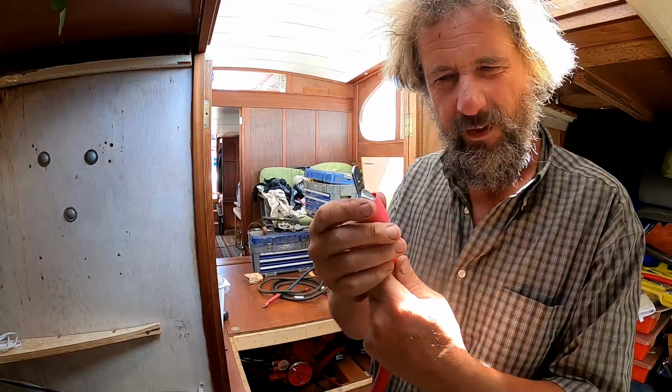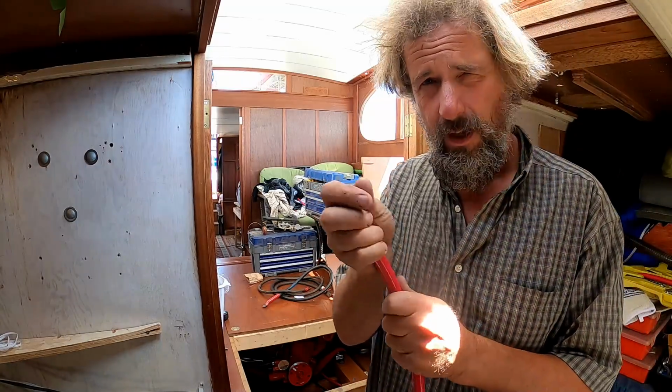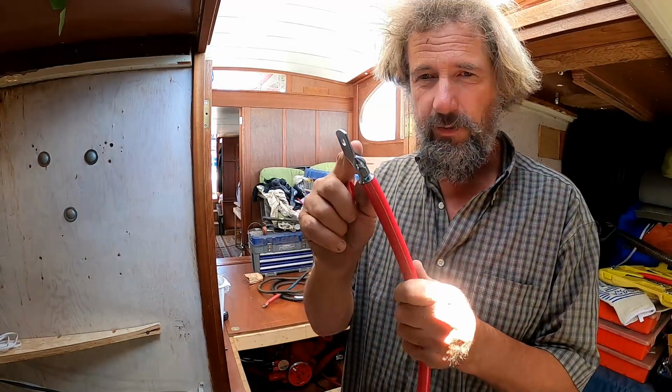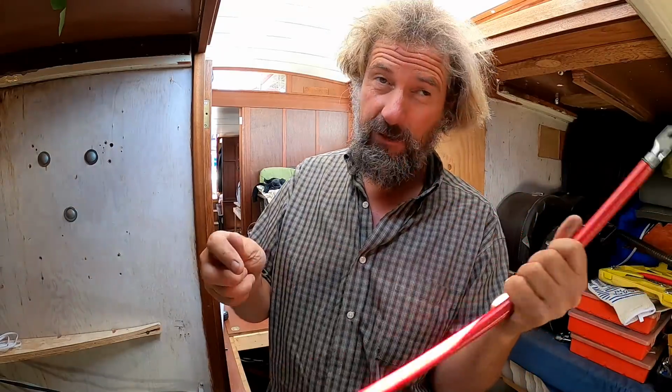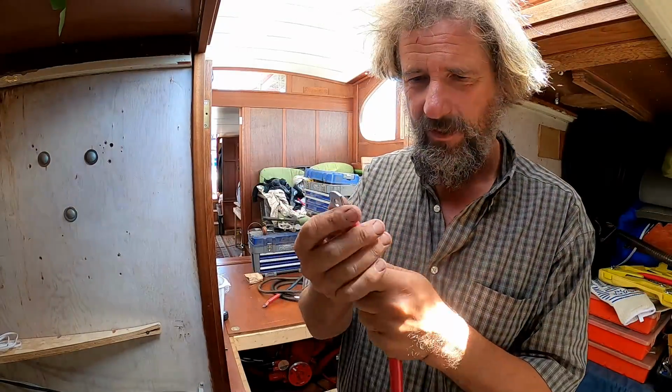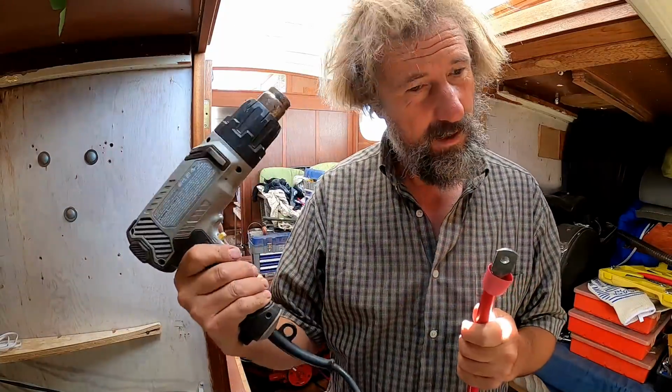Which in this case will fit over the end. Now, not every wired connection you do, the shrink tube will fit over the end. So if you don't remember to put it on first, you have one last chance to put it on the wrong end if you haven't put both lugs on. But in this case, it fits over. Excellent. Hairdryer.